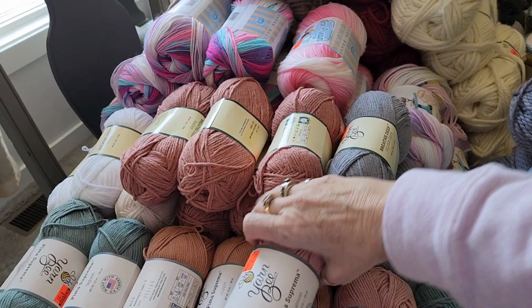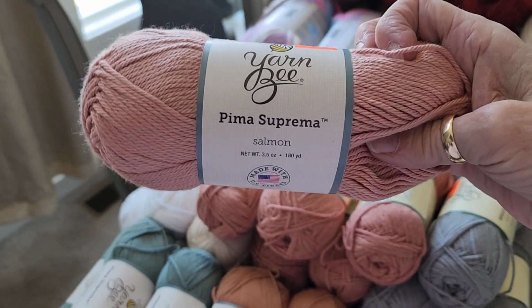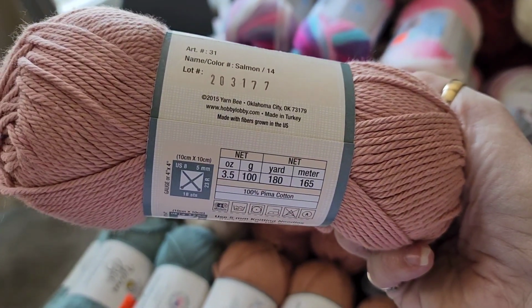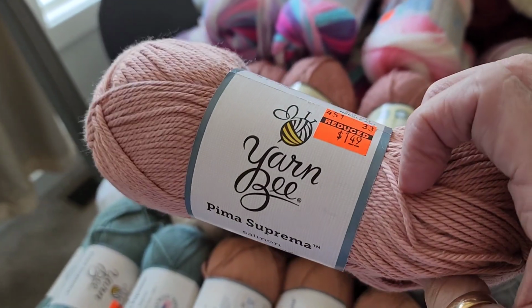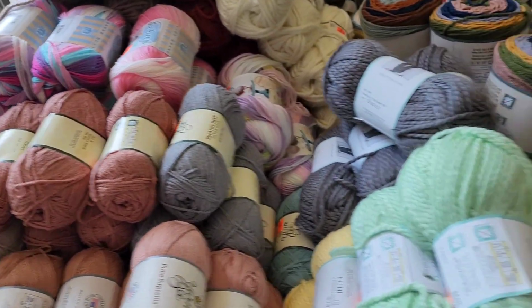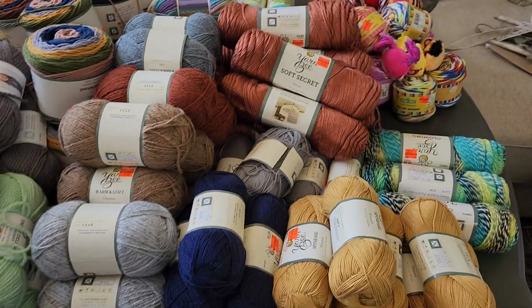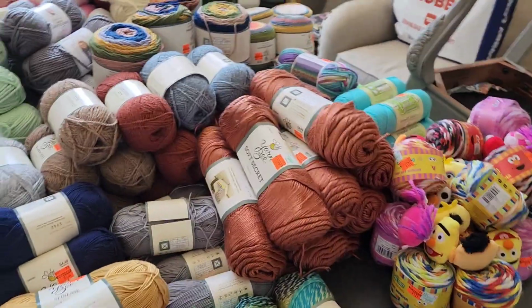This is my prize, though. This is the one I'm most proud of, most excited about. Look at that. Pima Suprema. 100% Pima cotton. I would have bought 1,000 of these if they had them. $1.49, regular $5.99.